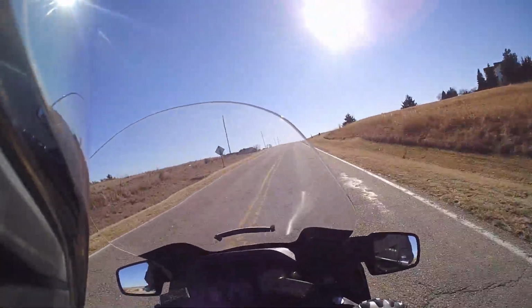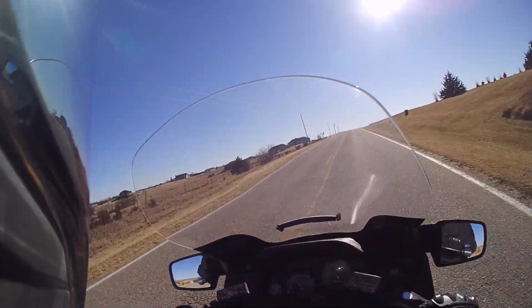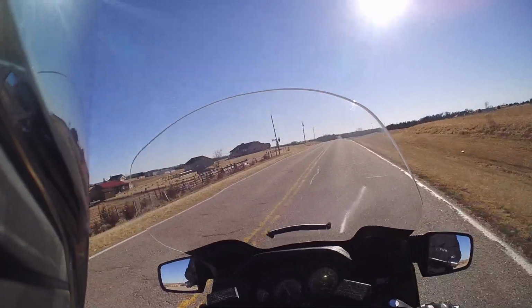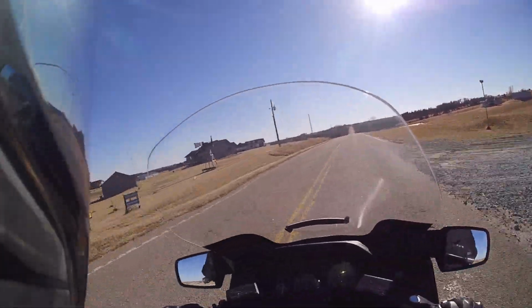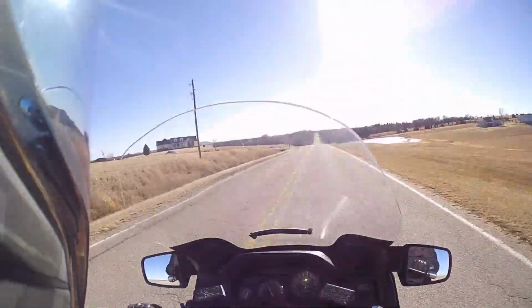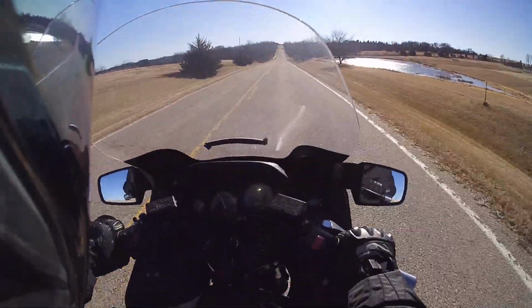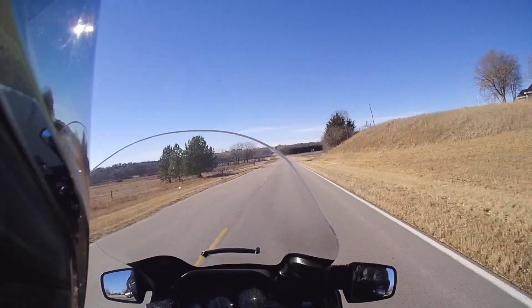This is a '99. It is purple. I tried for a long time to convince myself it was burgundy. It's purple, but the price is right. It runs good. It's in good shape. 43,000 miles on it now, so it's just getting into the middle of its life. So it has my heart.